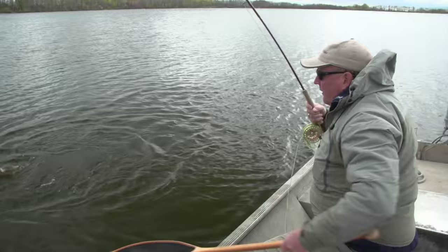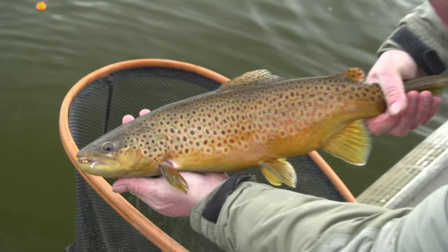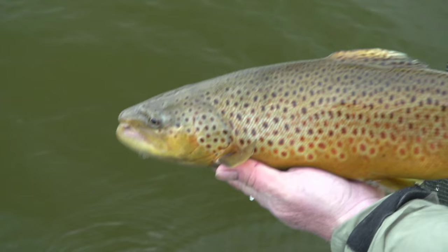Oh, into the bag she come. There he is. Cruising the shallows, small minnows, scuds, little water boatmen, baby damsels, small food sources in the fall. Work wonderful for these beautiful fish. Look at him. Let's let him go.